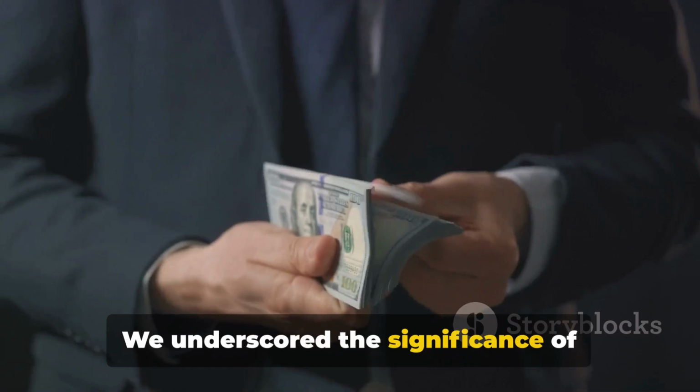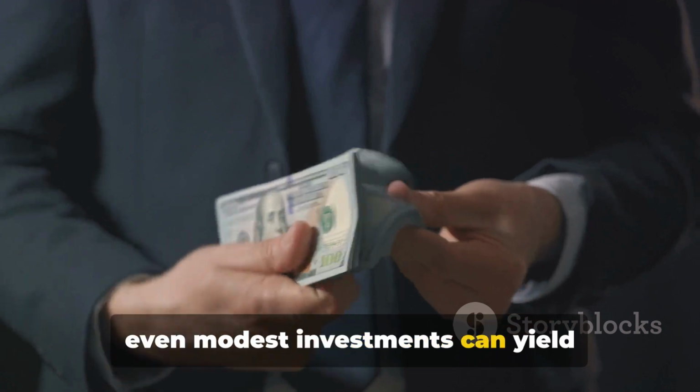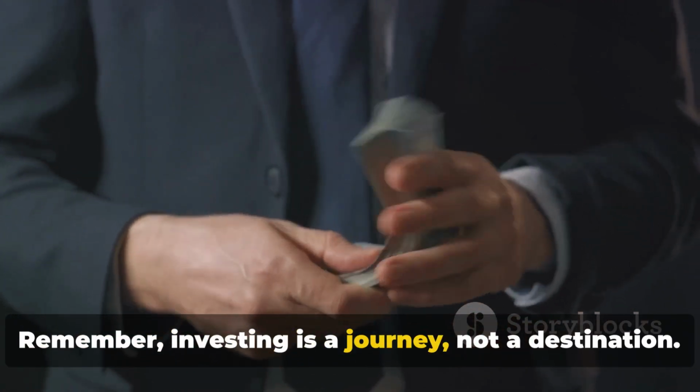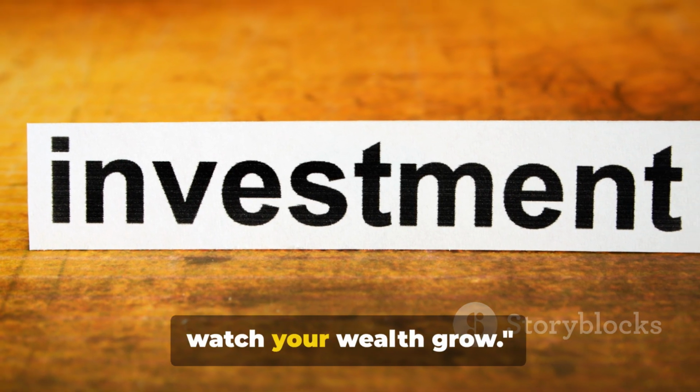We underscored the significance of starting small but thinking big, and how even modest investments can yield substantial returns over time. Remember, investing is a journey, not a destination. So keep learning, keep investing, and watch your wealth grow.